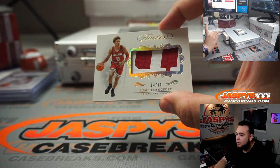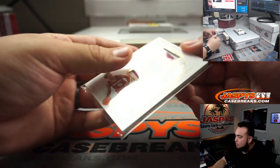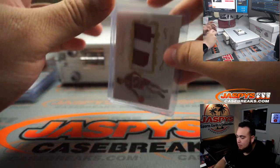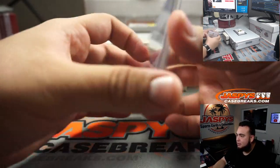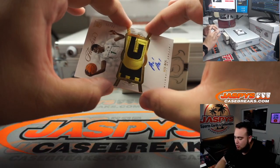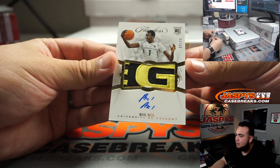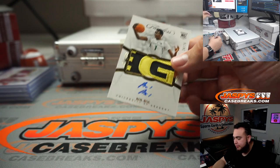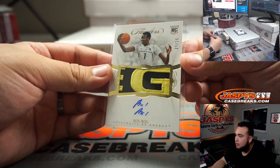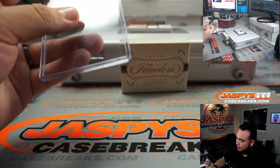Romeo Langford, 4 out of 10. I'm a big fan of this guy next, and I actually would love to have this card. Pro Duck. Bull, bull. Look at that Oregon patch right there. 20 out of 25. Whoever gets this, I might be interested. That's a nice one. 20 out of 25, sorry, I should say.